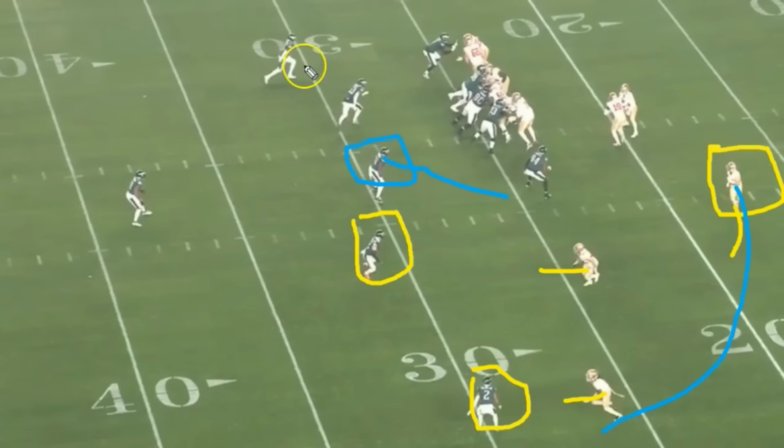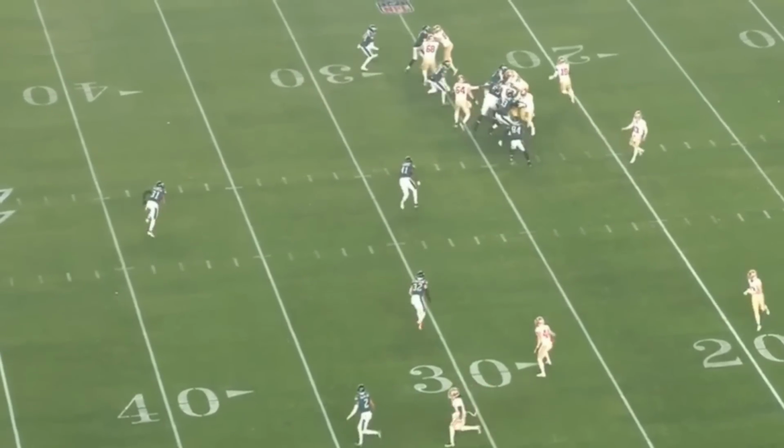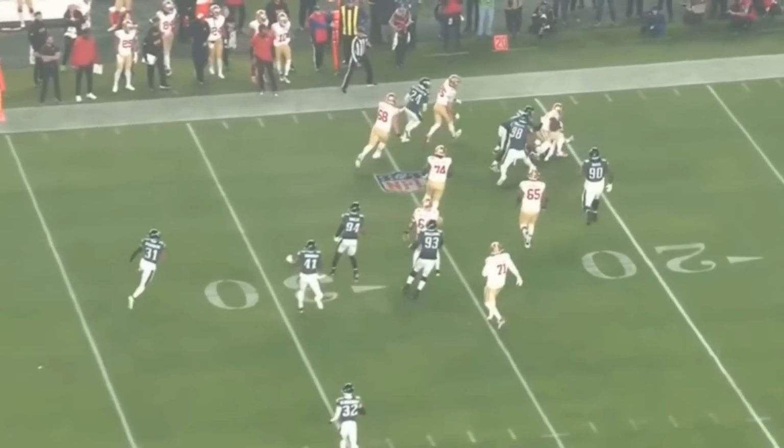So what that means is if you run the ball over here to the top, the numbers are going to go towards the Philadelphia Eagles on this one. And you see it. The 49ers obviously lose 4 yards on this one. So the Eagles had the numbers to the left side and they ultimately blow the play up.